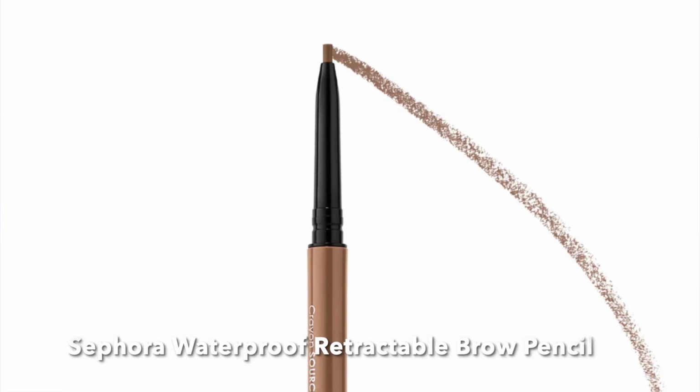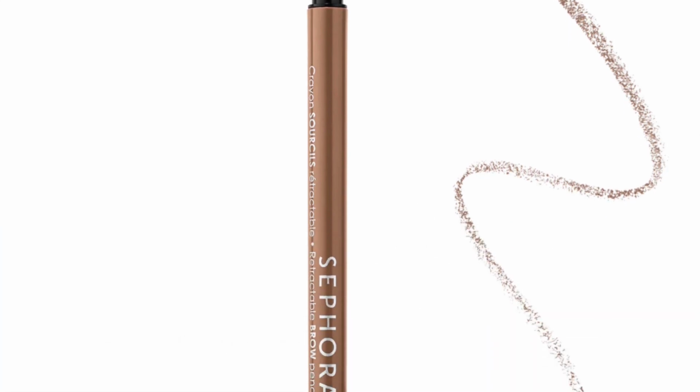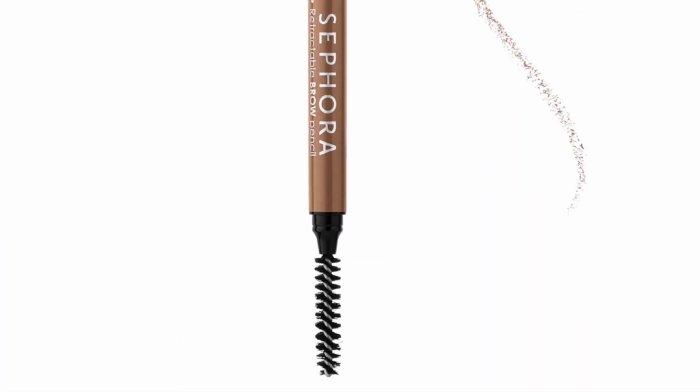Okay, you guys, let's talk a little bit about eye products, because this is where I think Sephora products are a sleeper. If you like the Precisely My Brow from Benefit, you will love the Sephora Collection retractable brow product. Of course, it has a nice spoolie on one end, good for brushing up some of those hairs. If you're a blonde, you will really appreciate it, because this taupe color that you can see here is not too orange or too brown, which I really appreciate.